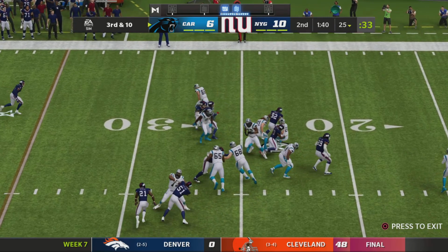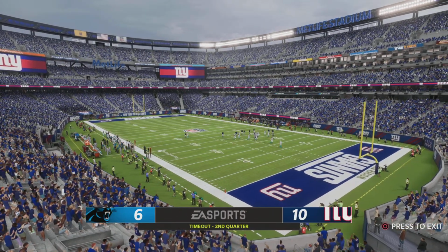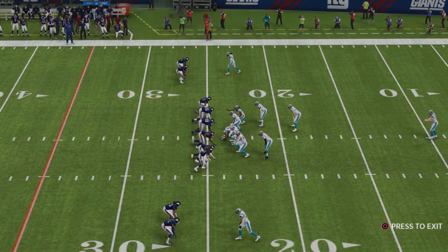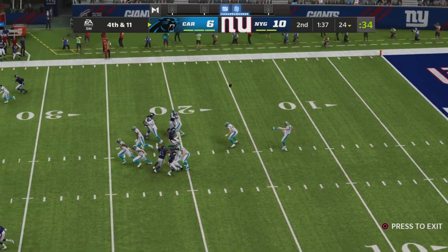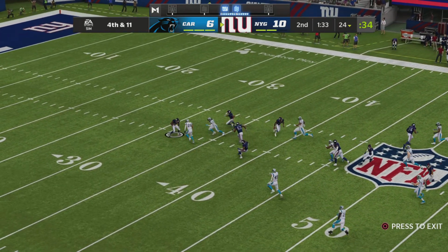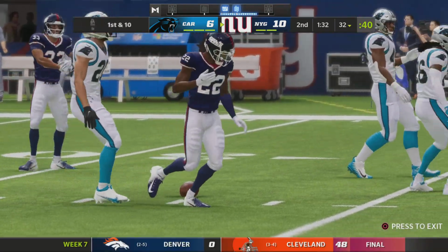A handoff, McCaffrey running right. And he will lose yardage and be backed up to the 24. The Giants going to go ahead and use the first of their timeouts as they'll head to the sideline and talk over what to do next. First kick, 47. This one looks good as well. The quick feet by Jackson. A 40-yard punt, no return.